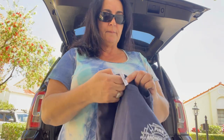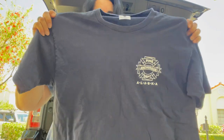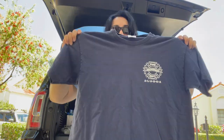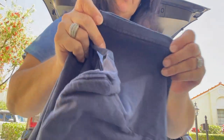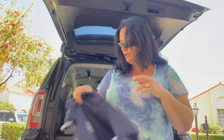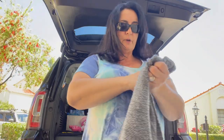And then I also picked up this. It's Union made, is what it said on it. And it is an Anchorage Fire Department, Alaska t-shirt. It is double stitched, so no, it's not vintage, but I thought it was a nice t-shirt with some nice graphics on it.